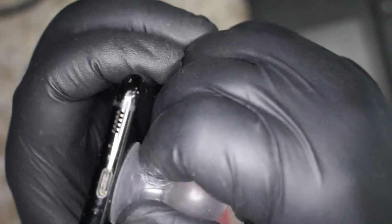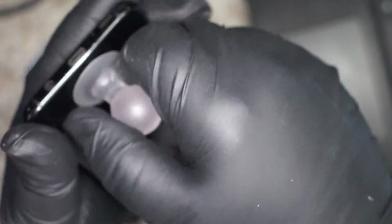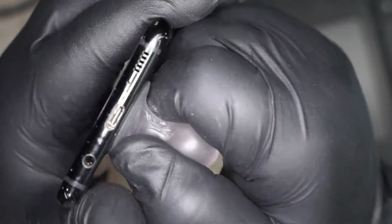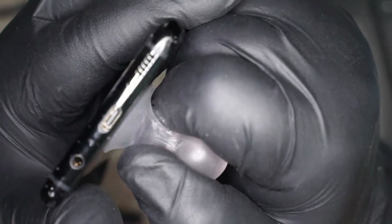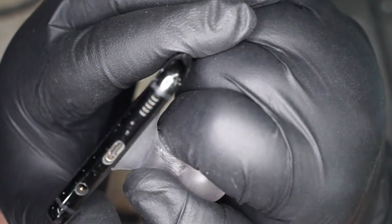What we're trying to do is get that glass back just to lift a little. I don't have one of the lock-on suction cups, which would probably be beneficial to have. I had a cheap one and it broke. Okay, so it is lifting a little. We're going to go ahead and put some more heat on this bottom edge.